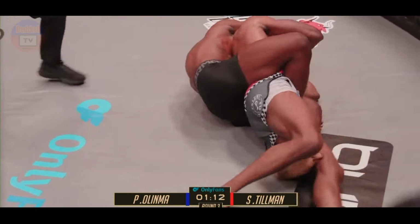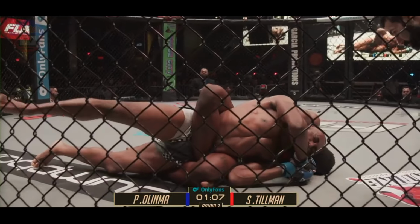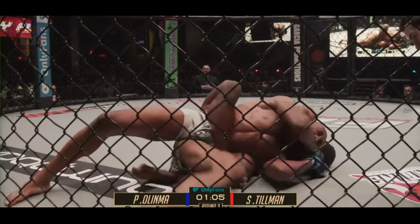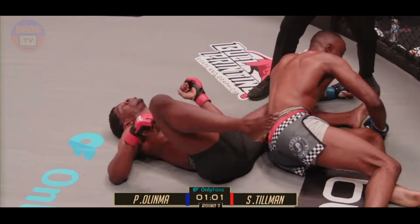Man, Alima fighting tooth and nail to not have to tap here. Wow. This is not much better of an angle, though. He's hand fighting, Alima. Oh, man. Last effort. There it is. The tap. Tillman with the rear naked choke.